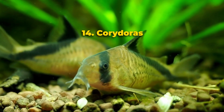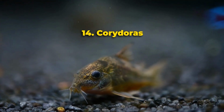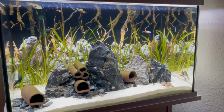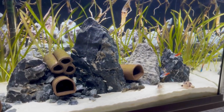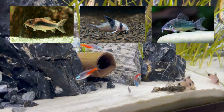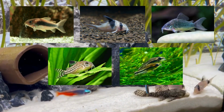14. Corydoras, also known as Cory catfish, are another group of fish that are great for beginners. They are peaceful bottom dwellers, so finding tank mates for them would be quite easy. They are best kept in groups of 6 or more since they are social. Some species of cories would include bronze Corydoras, panda Corydoras, emerald green Corydoras, Julie Corydoras, and pygmy Corydoras.